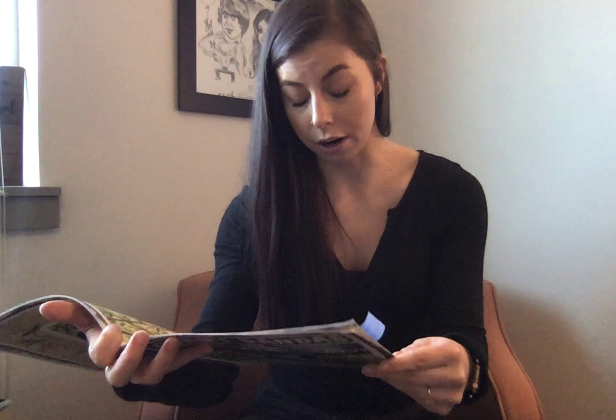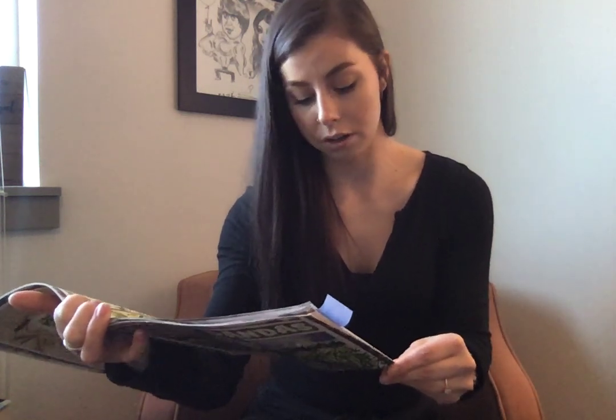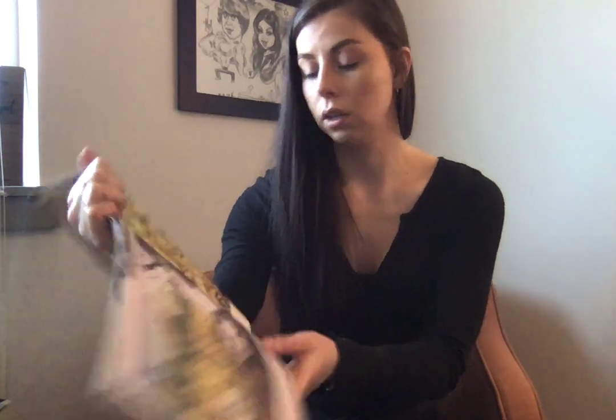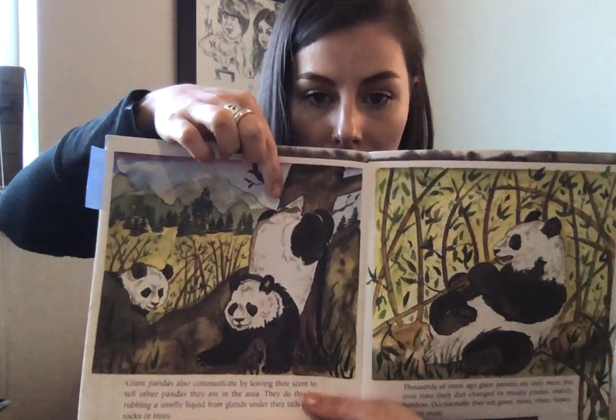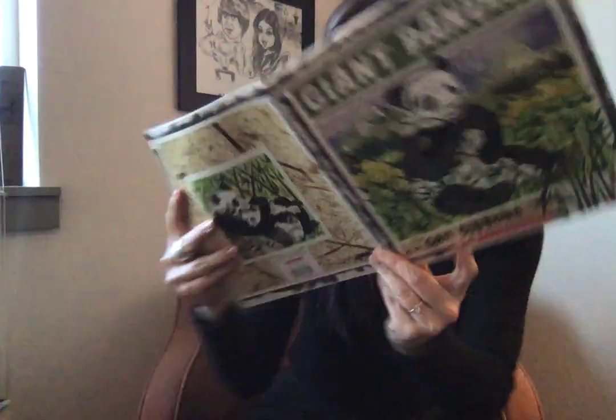Giant pandas also communicate by leaving their scent to tell other pandas they are in the area. They do this by rubbing a smelly liquid from their glands under their tails onto rocks or trees. Do you see this one rubbing on the tree? That's telling other pandas, this is my tree. Thousands of years ago, giant pandas ate only meat, but over time, their diet changed mostly to plants, mainly bamboo. Occasionally, they eat grasses, roots, vines, honey, or even meat. Occasionally means sometimes.